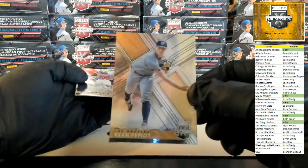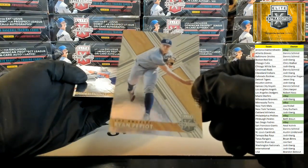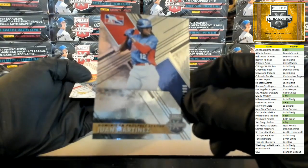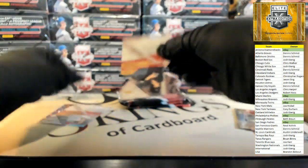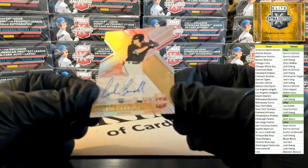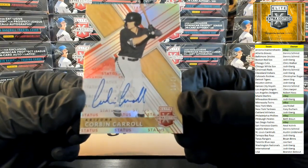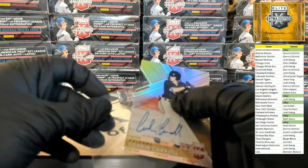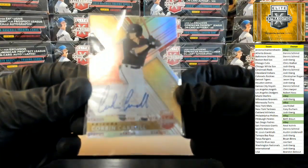Next up, Ryan Pepiot, to 999. Juan Martinez, number 3, this one to 999. This is a nice one. How about a Corbin Carroll auto, numbered 13 of 25, going to the Diamondbacks. Diamondbacks are an eBay. Is that one you had? Is our Diamondback eBay owner in here tonight?